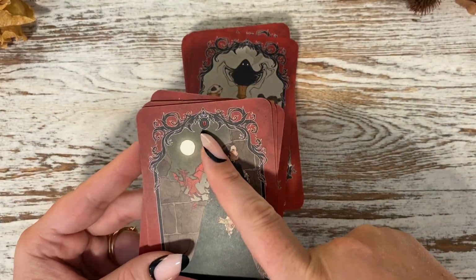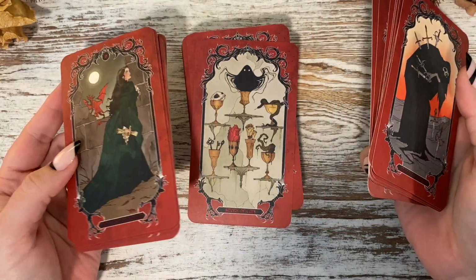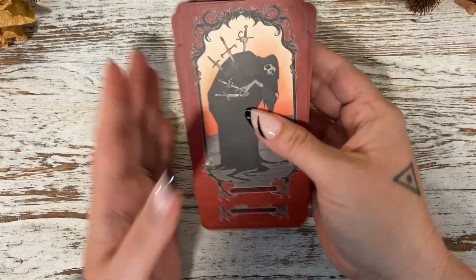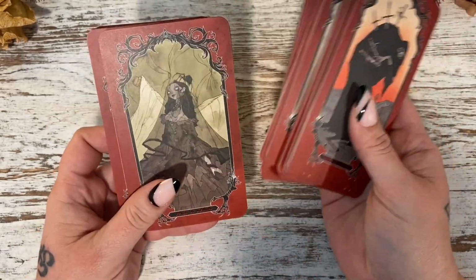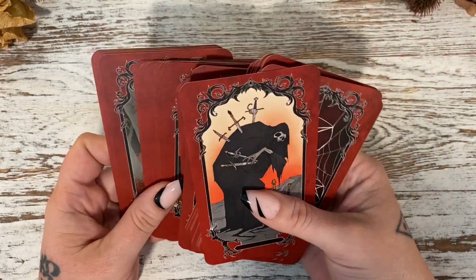For the numbers, it's fine, but you still run into the same thing. It's just really hard to see, I think because the font is so small. I just don't find that works super well. But otherwise, I'm just enjoying it for what it is. And right now, it's all about the spooky vibes.